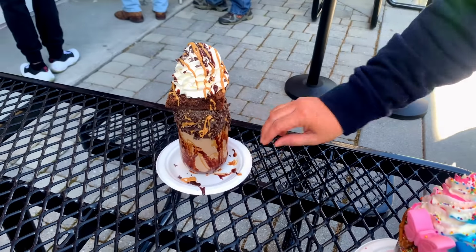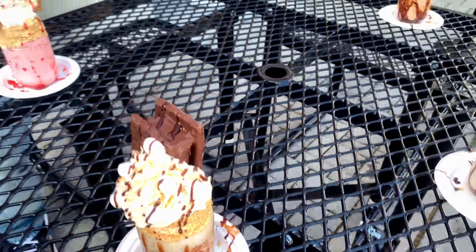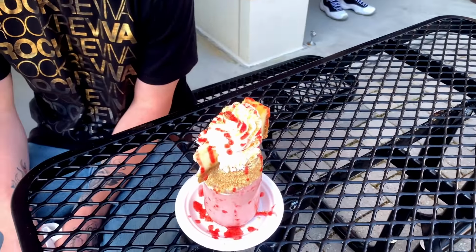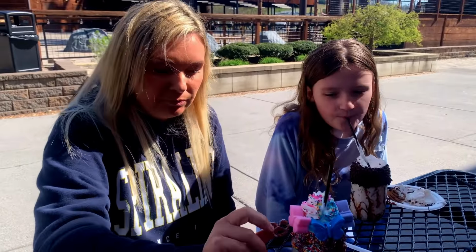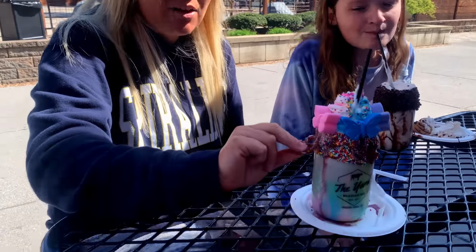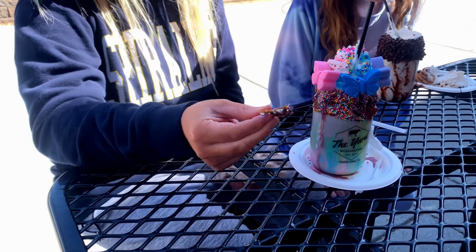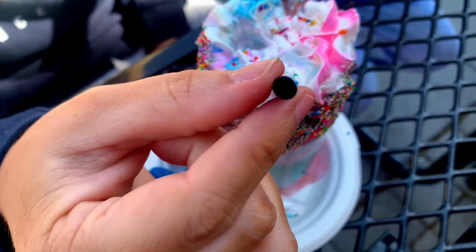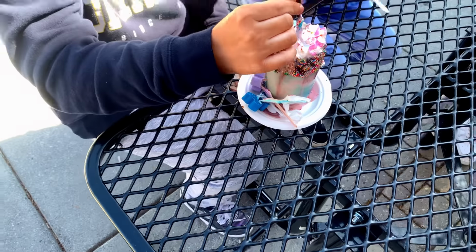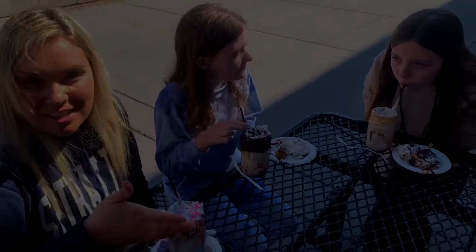Peanut butter brownie. She got cookie dough. Cookie dough. And then the s'more. And then strawberry cheesecake. Here, and you get the dolly. You take the pretzel. You go down the cup. Chocolate covered pretzel. Nice. Might be the thinnest straw. It's very hard, even with Mountain Dew or something.